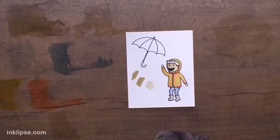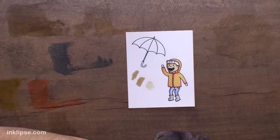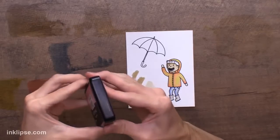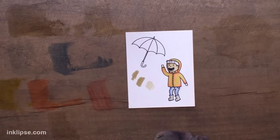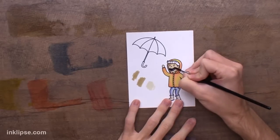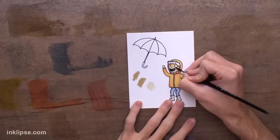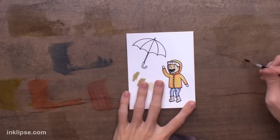And then I really like one specific color, which I currently have in my drawer. It is Rosy Cheeks, and this is honestly perfect for exactly what it says, giving rosy cheeks. So I'm just going to go in here and add a little tiny bit of that pink to his cheeks. It kind of brightens him up a little bit.